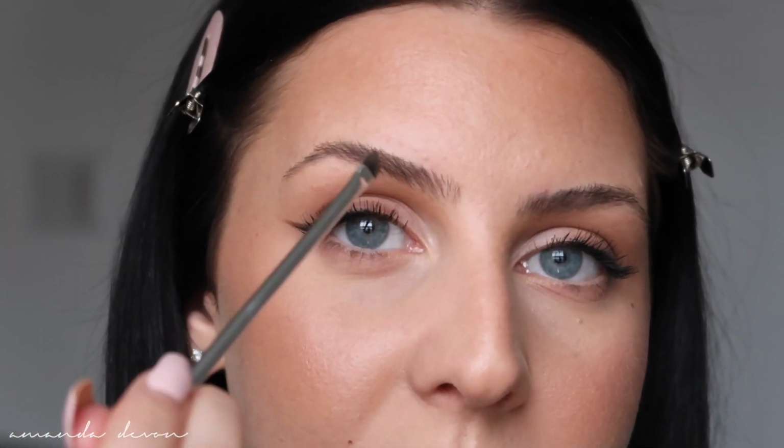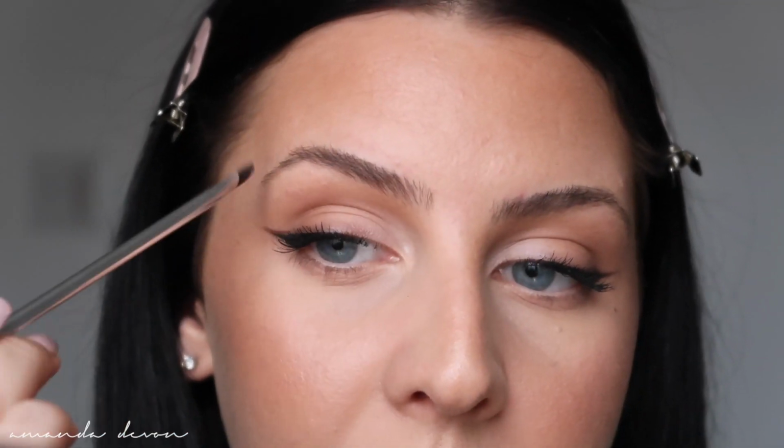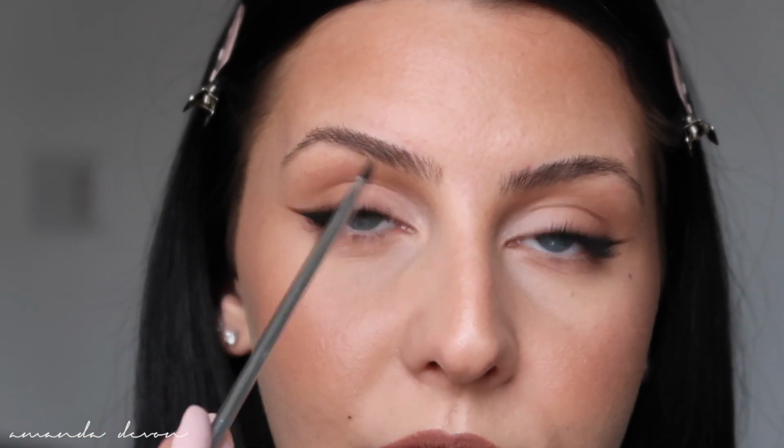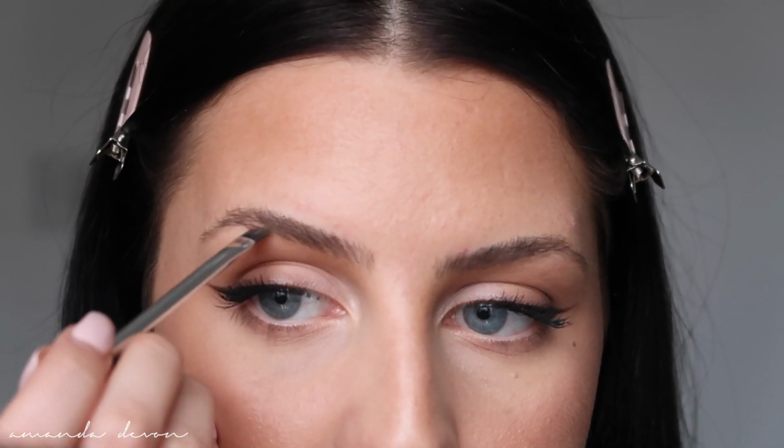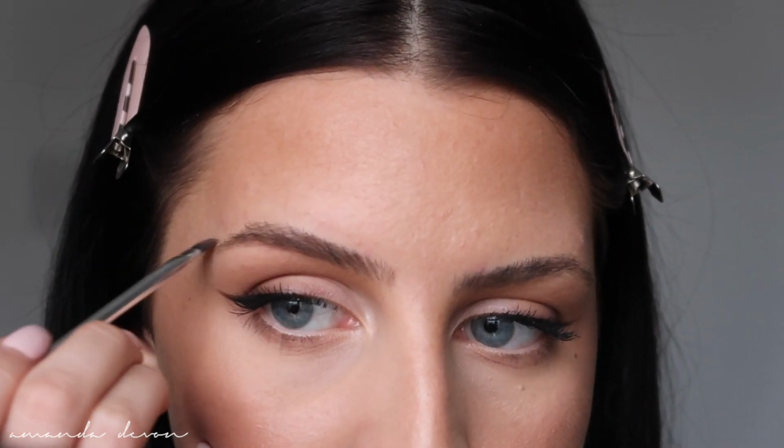So now what I like to do, this is so random, and I don't think I've seen anybody else do this, which is like my own personal trick. So I hope you guys like it. I always start in the center of the brow. I never start in the front and I don't start at the end. I just start here. I want to deposit most of the product here because then you can feather it outwards. So now what I'll do, like I said, is start right in the middle, pop some product down, and I kind of sweep towards the tail a little bit.